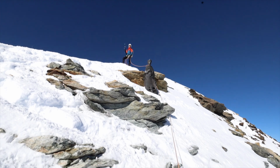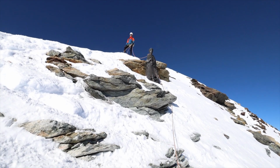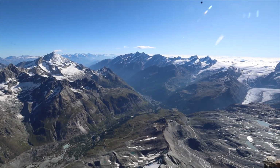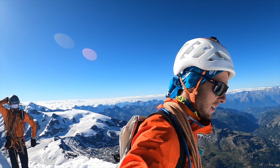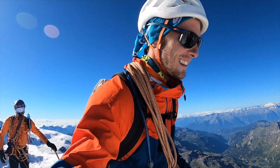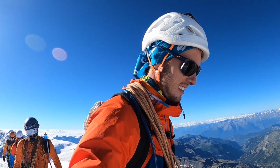There are some poles on the way up, and soon you will see the Saint Bernard, the patron of the mountaineers, and from there it's not far to reach the Swiss summit, which is the highest point of the Matterhorn with a height of 4,478 meters.